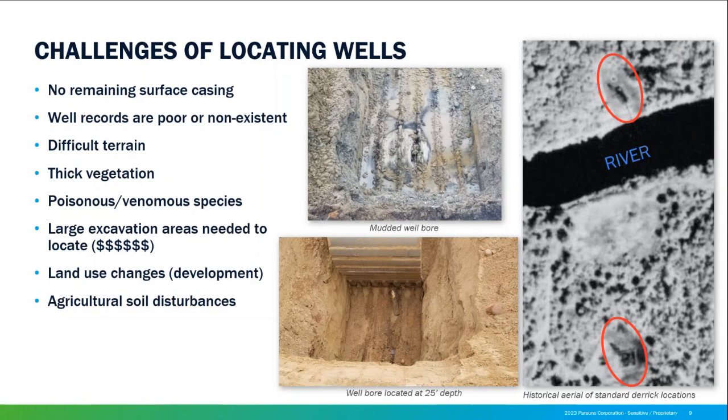There also could have been subsequent land use changes, such as large problems out on the West Coast, and especially California. That was a big oil state where a lot of these now are in the suburbs under real estate developments, things like that. And then also, if these are in very agricultural areas, the ground is regularly flattened, ripped, tilled, and a lot of the surface evidence of where the well bores are simply disappears.